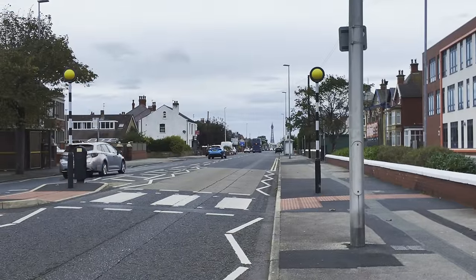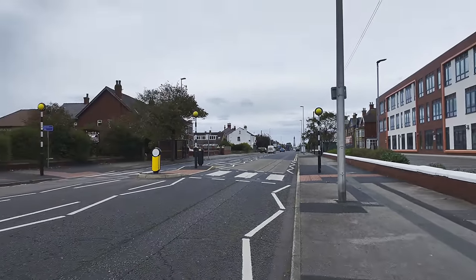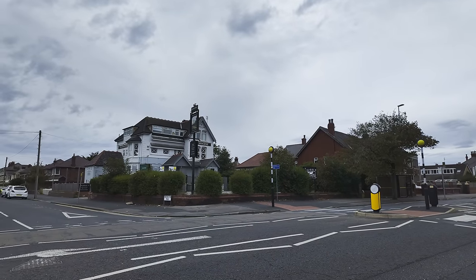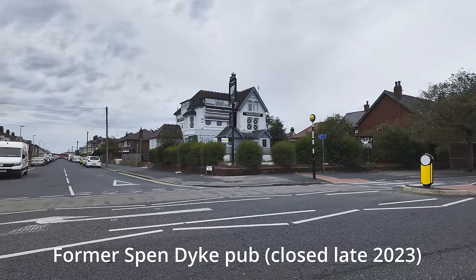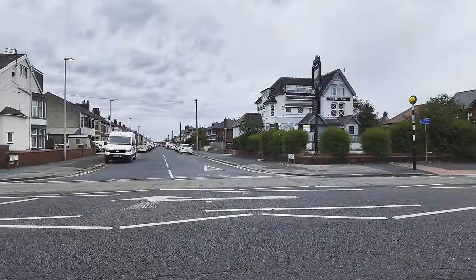Can you see Blackpool Tower? We're getting further away as we head south down Lytham Road. I've just crossed the road because I wanted to show you this here. Just over the road, we've got a pub here that was called the Spendike. It's a Green King pub, massive pub. Look at the size of that, the Spendike. I think it was called the Burlington before that, because this road here is called Burlington Road.